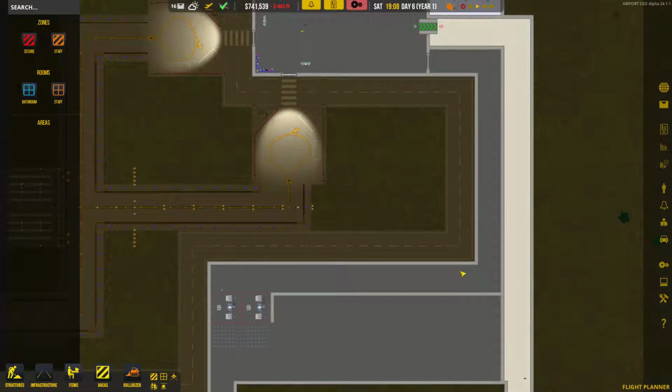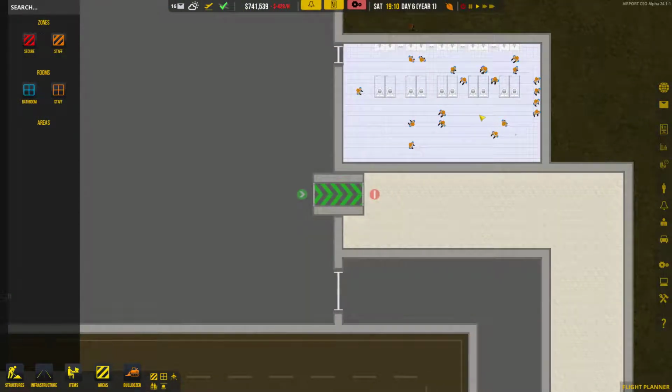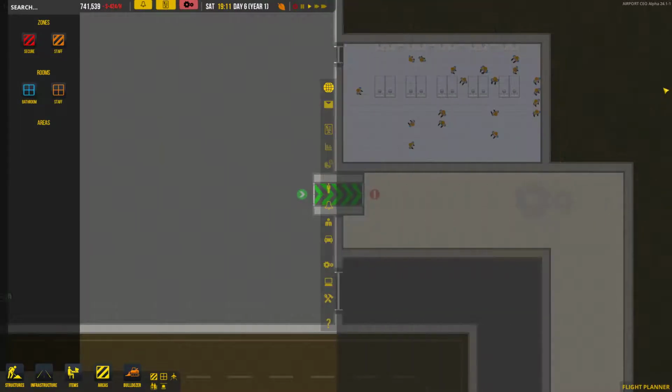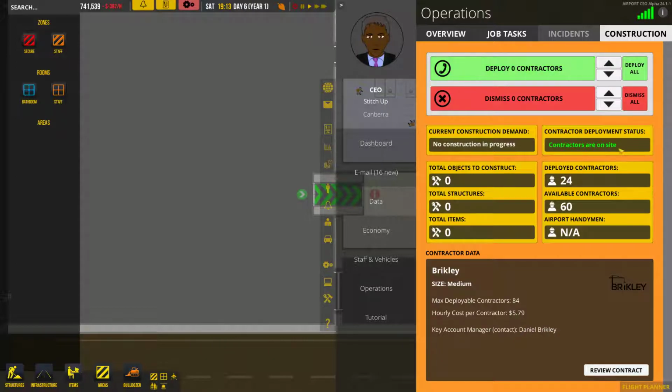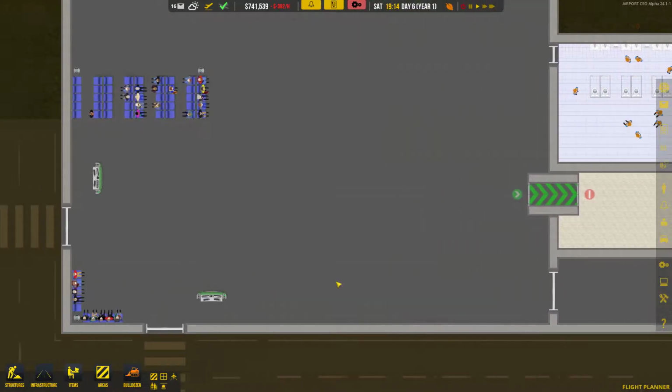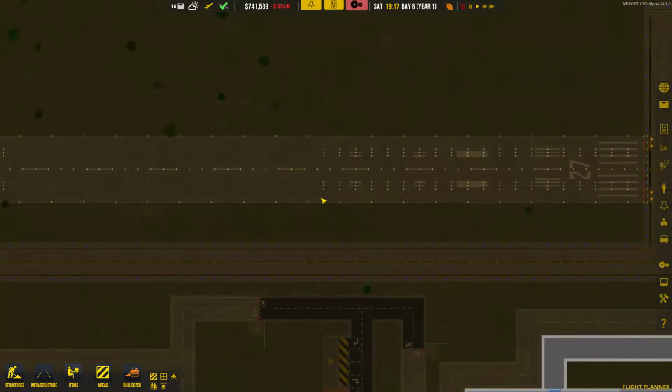Okay, for the moment, we did set up the toilets as well last time, and the builders have finished doing that, and we'll just check how many builders we've got there. What do you got there? 24. Oh yeah, that's good. It's a good amount. Okay, let's have a look at some taxiways and what's going on with general aviation and why it's a palaver.